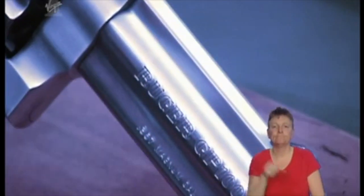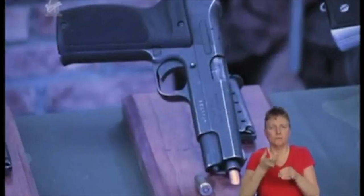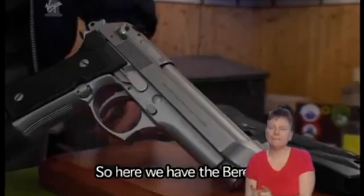On display are a selection of revolvers and pistols. Revolvers have a round cylinder that acts as a magazine, whereas a pistol has an ammunition clip, usually located in the handle.